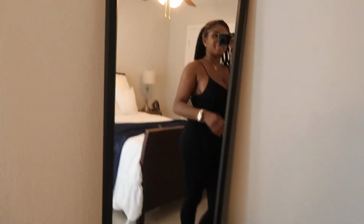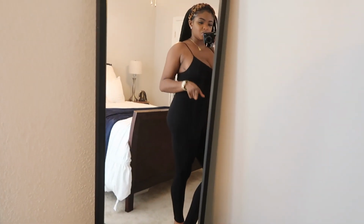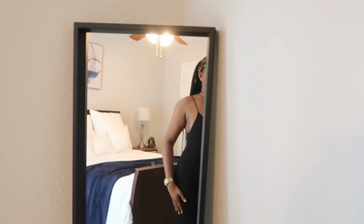These curtains again were from At Home. They're the exact same ones that were in the front. It's just a second pair for the back. And then I got this really cute mirror from IKEA. I got this a long time ago, but I know for a fact they do still have these mirrors at IKEA. And then I got my little TV.